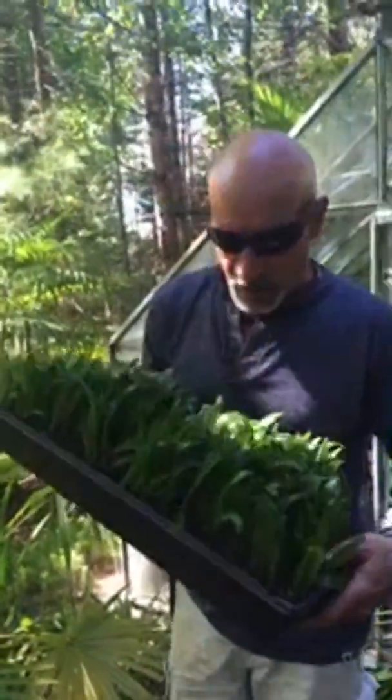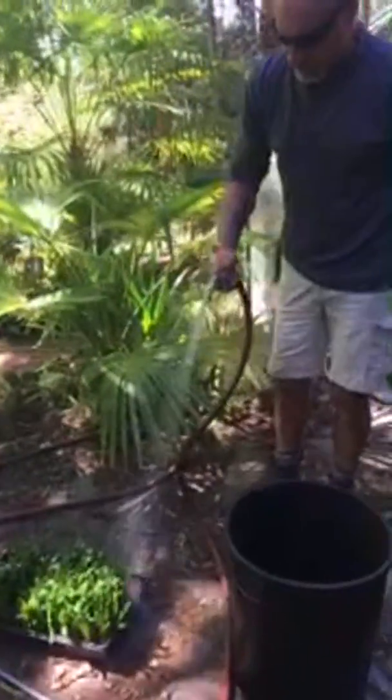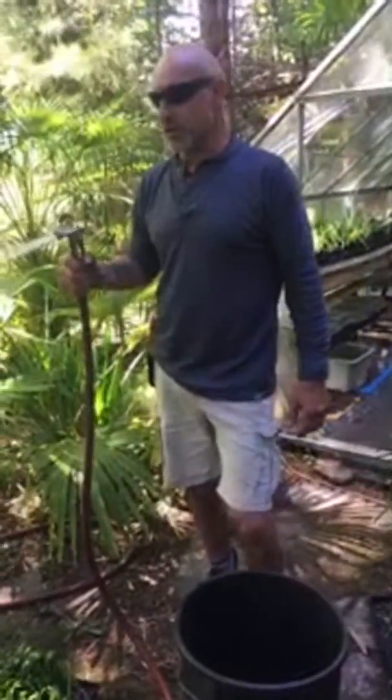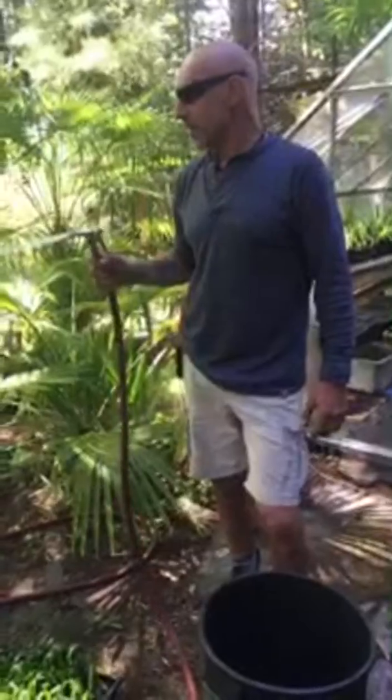So these are what I ship. I pull them out, I'll bare root them, and that's the only ones I can ship off of our island, out of country. So I do ship internationally, but not anything with soil on it. All the potted stuff you have to come to the nursery here. You can't ship those. There's no agricultural plant inspection anywhere around here to get a phytosanitary certificate.